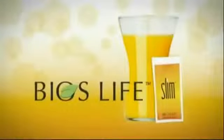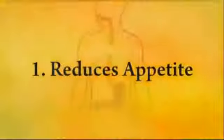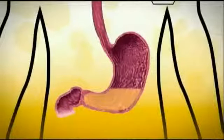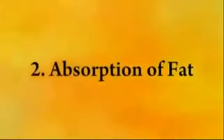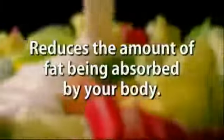So, how does it work? There are six main ways BIOS Life Slim helps you lose fat and improve your overall health. First, by reducing your appetite. BIOS Life Slim contains a patented fiber matrix that forms a soft gel solution in your stomach. When taken before a meal, this slows absorption of the food you eat. Second, by absorbing fat. The patented fiber matrix found in BIOS Life Slim binds with the fat from the food you eat. This reduces the amount of fat being absorbed by your body and safely removes it from your system.